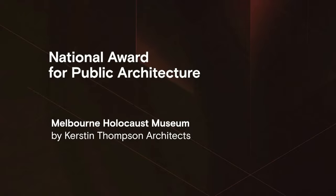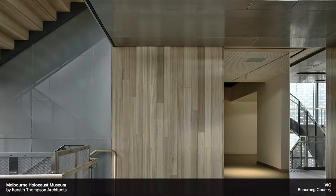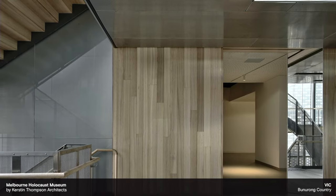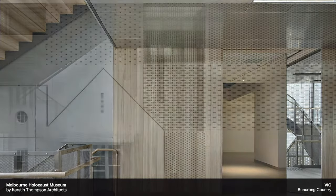The first national award for public architecture is awarded to the Melbourne Holocaust Museum by Kirsten Thompson Architects. A Holocaust museum's content is sensitive, and the building's design must be approached in the right way.